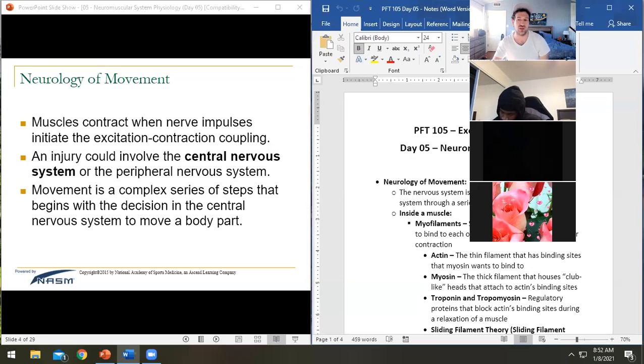Well, the same thing is happening in your muscles. If you've got a neuron that comes down to a muscle fiber and it spreads an electric signal throughout that muscle fiber, your nervous system has excited your muscular system. So now that excitation is going to cause a contraction, right? Your muscle fibers are going to do what they do when they get excited, which is they shorten.